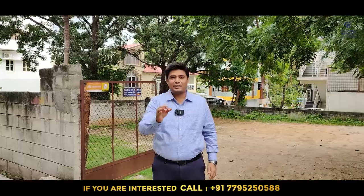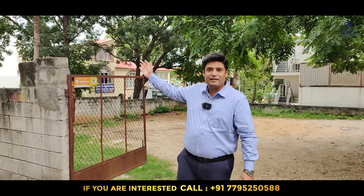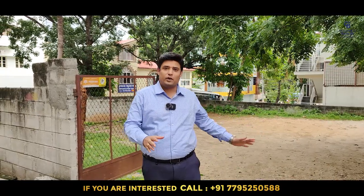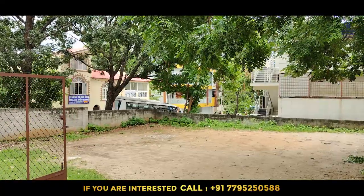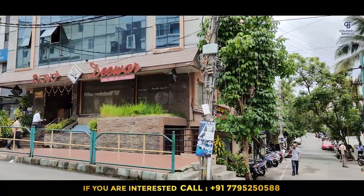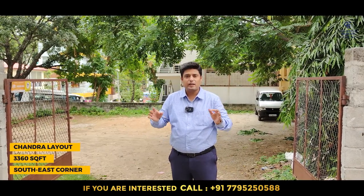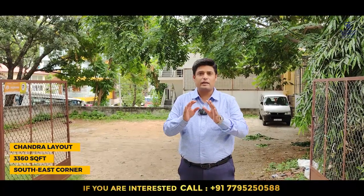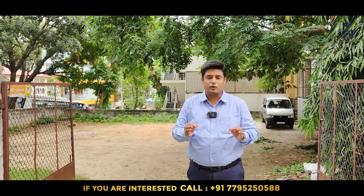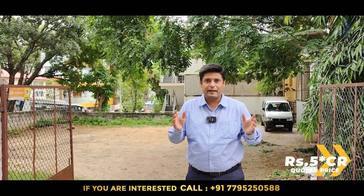Namaskara, today is Ashada Shukravara, so there is a devotional song being played on the loudspeaker. The temple is two roads away from this property. But nevertheless, I'm trying my best to elaborate about this property. I'm standing right in front of this vacant site at Chandra Layout, just off the 80 feet road. If you know Divar Hotel, a very popular hotel, this is diagonally behind Divar Hotel, a southeast corner site measuring 3,360 square feet. Clear title BDA site available for sale at just below 15,000 rupees a square foot. Cannot believe it, just below 15,000 rupees a square foot, which is approximately 5 crore, it can be yours.